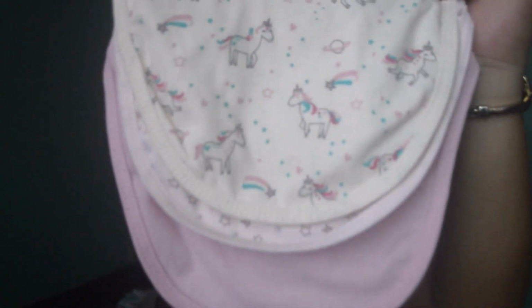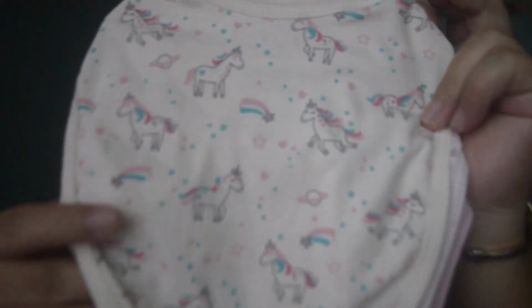Ayan, naka-red siya. Next is, I have the bead. Ayan. 3 pieces siya, guys. Yan yung designs niya. And the last one is ito. Yan yung design niya. And it's from Hush Hush. Ayan. And it's for 229.75. The next bib that I have is from Cotton Stuff.